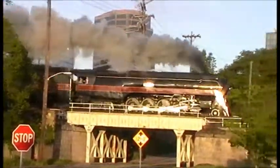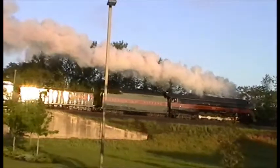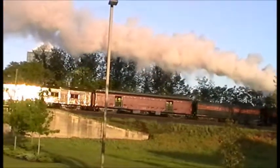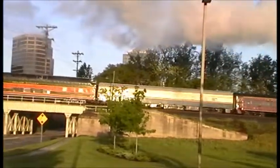Following the successful first weekends of trips, 611 would pull 2 Greensboro, North Carolina to Roanoke, Virginia trips on April 23rd and 24th, this time with no diesel assistance and warmer weather.